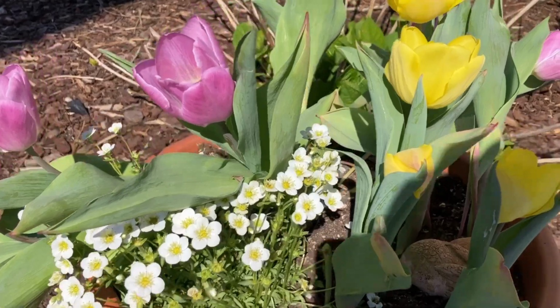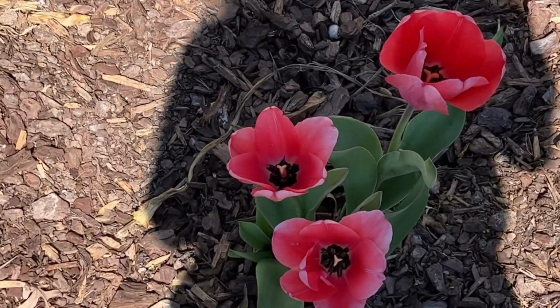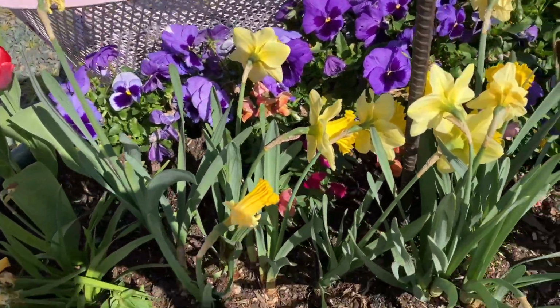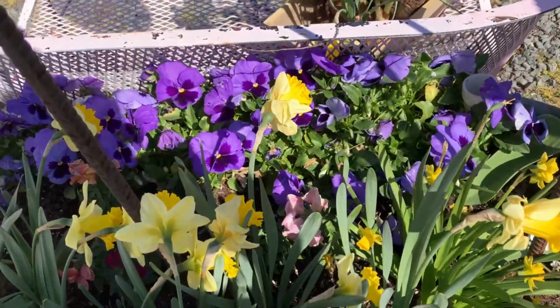Maybe I'll show you some flowers around my studio. I don't know. Here's some tulips. More tulips. Flowers. My mom is more of the gardener, so she planted all of these flowers for springtime. I'm going to go back to painting now.